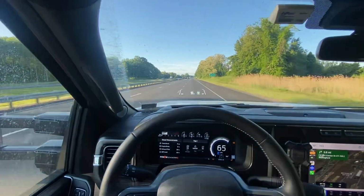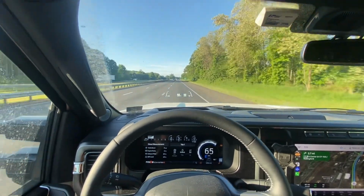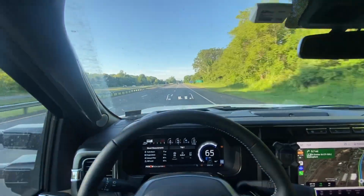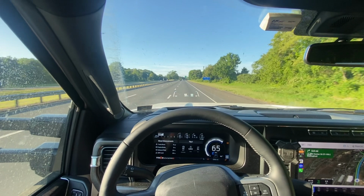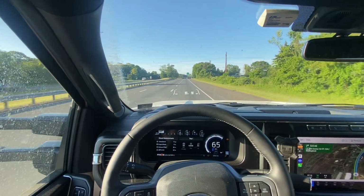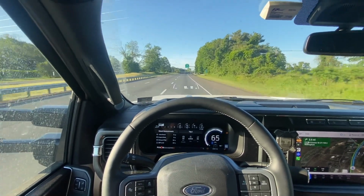Hope everyone's doing well. Just a brief update. We've got our 48-foot trailer hitched up. We are about 24,500 pounds today. So about an 8,700 pound truck and just under 16,000 pounds on the hitch. And the truck is running great.